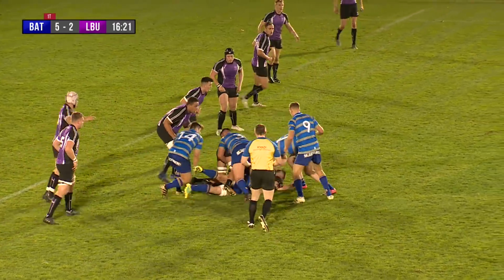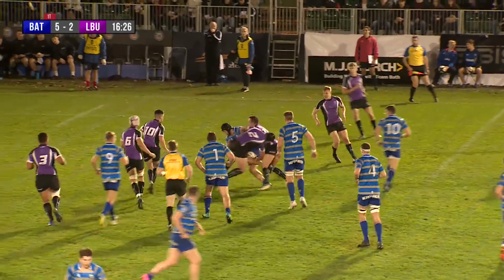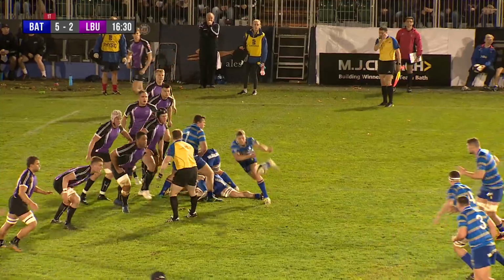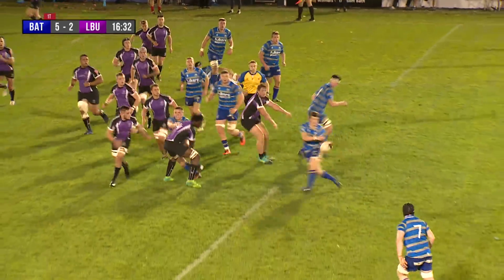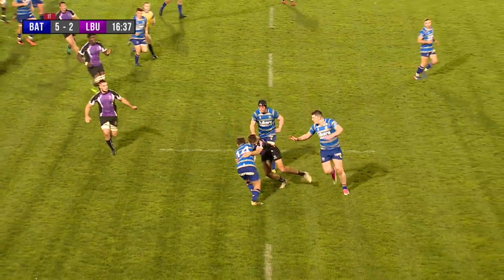What a heavy carrier. He's played a bit of Bath A-League in his time, so he'll be used to the blades of grass of the Rec as he leads the charge, and they go right, but they zigzag left. They look to come left, it goes out the back, they're finding width, and there's no defenders out there. If the ball could have just gone to hand.